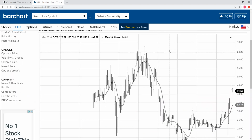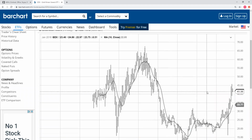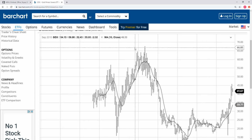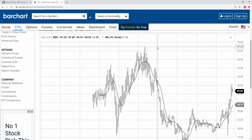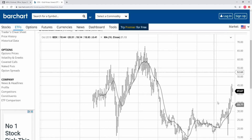This stuff used to be a what? 66. Where's it trading now? 40. Two things would tell me a question. Why is it such a discount to the last time gold was up? That's a question. And is it telling us something about the sustainability of the high gold move? Or is it a situation where it's going to play a mean game of catch up? Obviously, that's the big question.